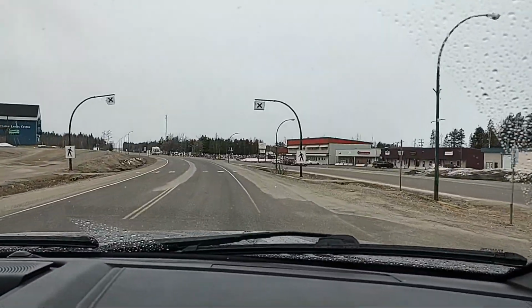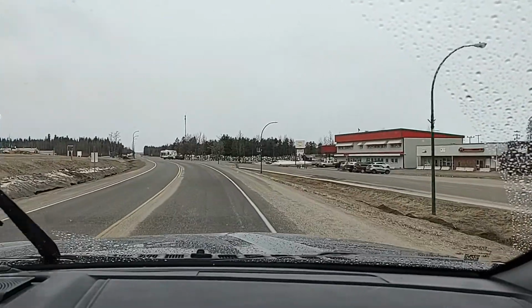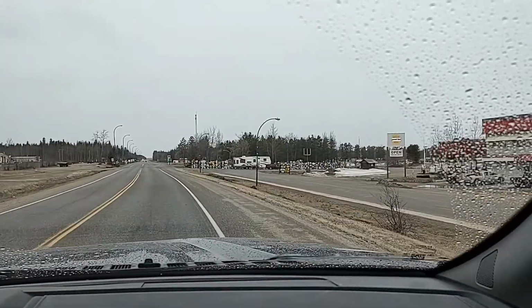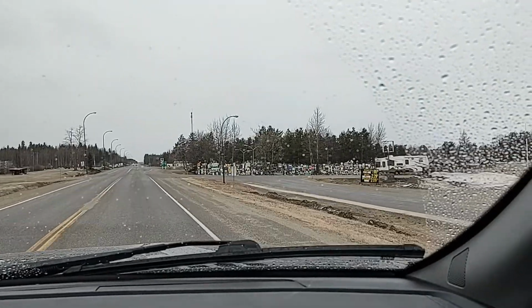Here, coming up on the Watson Lake world famous Signpost Forest. Look at this, check this out. There are signs of people who have traveled the Alaska Highway from all over the world.